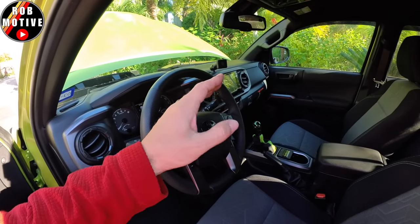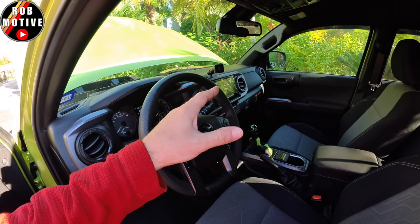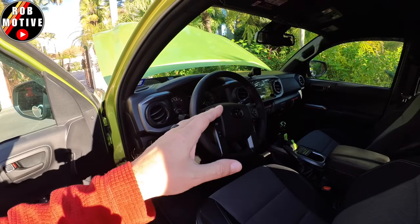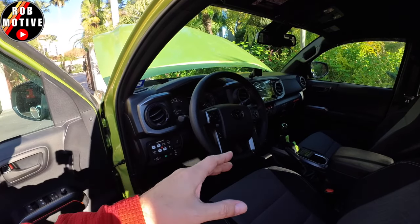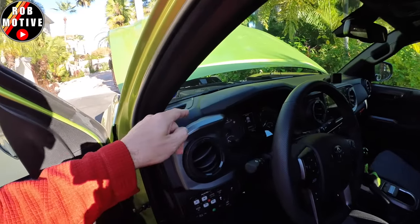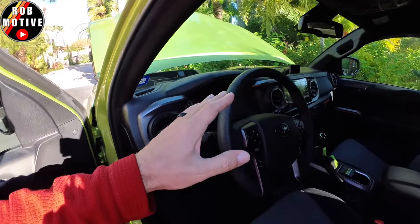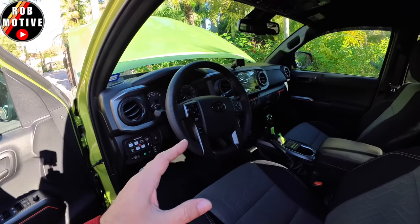The radio, they've upgraded that, of course, a couple, 3 years ago, whatever it is. It's awesome. Now, speaking of the radio, some people do complain about the sound of it. You just pop a couple of Kicker tweeters up here, and it's easy to do, and you can improve the sound system in this truck.